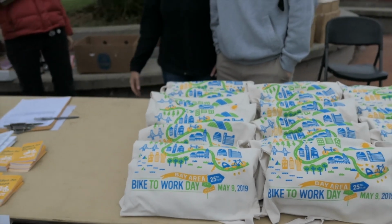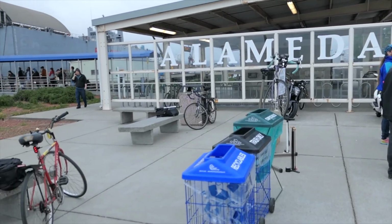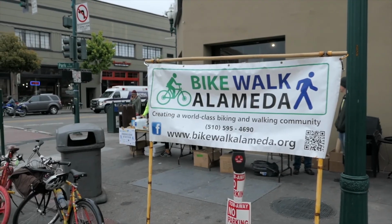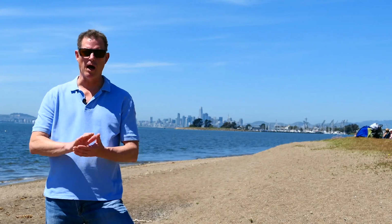So my inspiration for the bike videos, we recently had Bike to Work Day here in Alameda, and I don't have to bike to work, so I bike around and do photos of the Energizer stations, and it's kind of a fun little project for myself. And it reminded me of one of the things that I love about Alameda, and if you watched my top 5 things that I love about Alameda, I decided that I would make biking number 6, and then I would then make it a top 10 list.